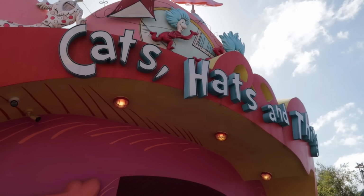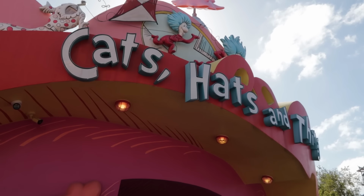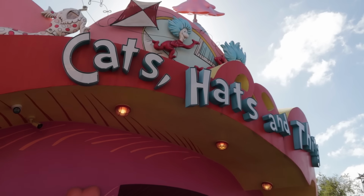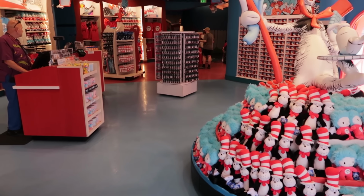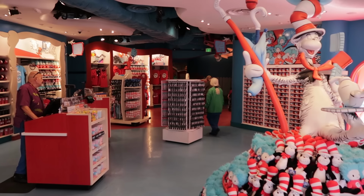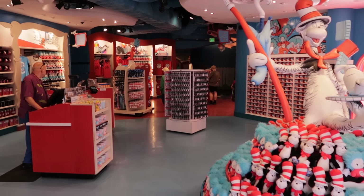Looking in Gertrude McFuzz can be confusing to see if they've decorated for Christmas yet, but I'll get my answer by looking inside of the Cats, Hats, and Things store. No Christmas tree, no garland. Therefore, Christmas or Grinchmas has not started in Seuss Landing.